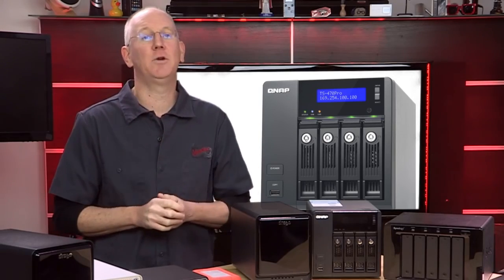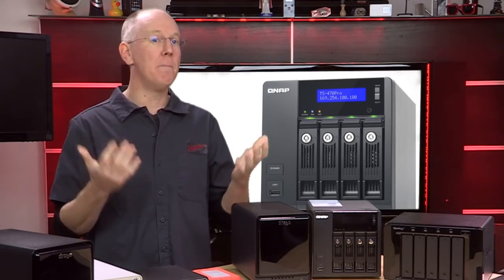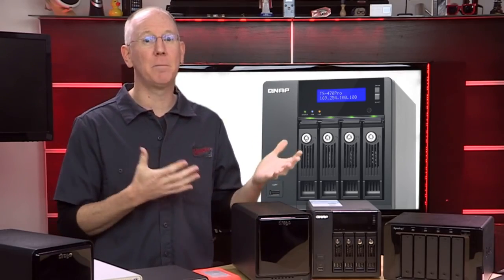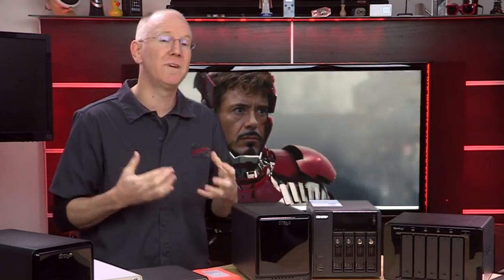On top of that, if you're in an environment where you need to run a lot of apps, or you're going to have multiple people doing things simultaneously, especially iSCSI connections, there could end up being a big performance difference, not only from the network connection, but also from the processing capability. For example, if you wanted to transcode and stream multiple videos from the NAS simultaneously, you're going to have a much better experience when you've got more power to do it.